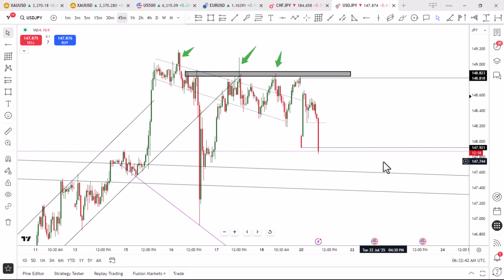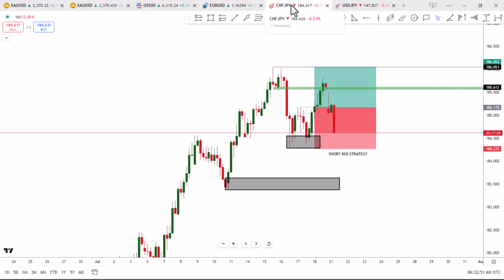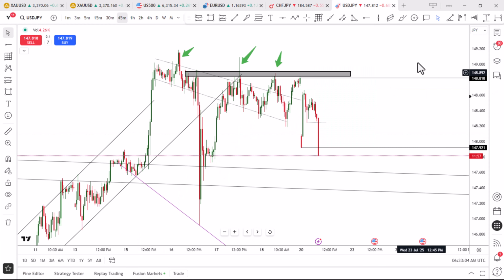Why am I not still trading this? I wanted to settle before I actually trade it, because what this is telling me is JPY is gaining momentum. When you look closely, CJ right here is dropping, meaning JPY is becoming to gain momentum over CHF. And when you look closely at this zone too, you realize that JPY is gaining momentum over USD, right?